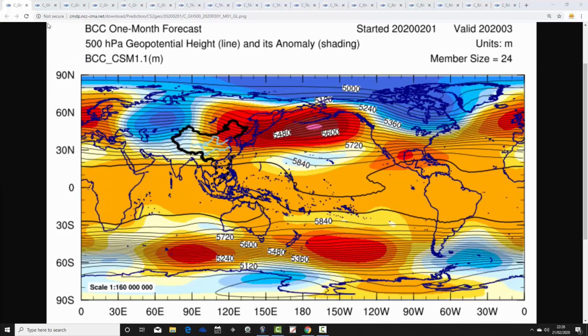Right, so we're going to start off with the 500 millibar height anomaly for March 2020. And we can see the UK highlighted much more clearly now, of course, on the new view Beijing Climate Centre model. Red is high pressure, blue to low pressure, and look at that for March. We've got an area of high pressure being forecast to be centred over the top of the UK. So this is going for a dry anticyclonic signal for March.